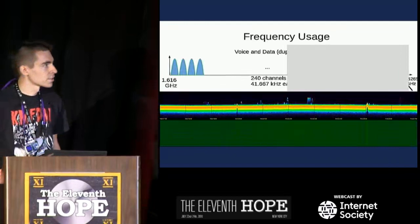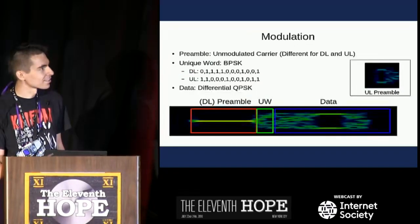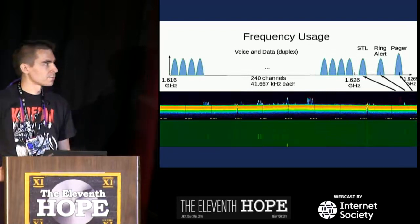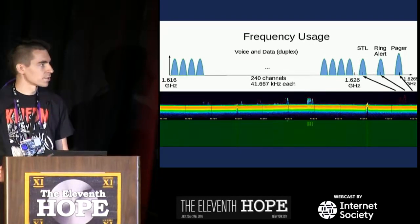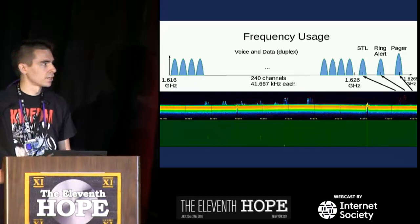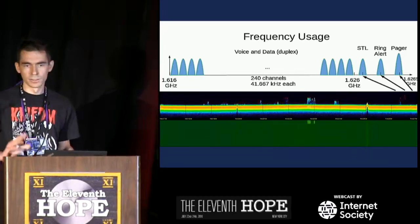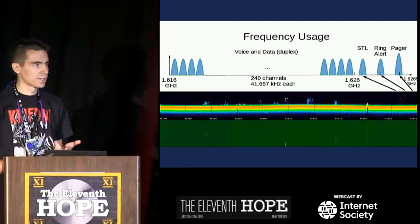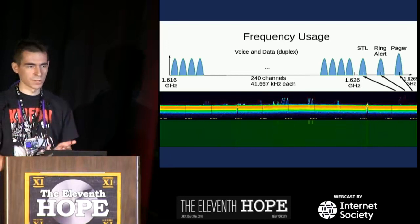Regarding frequency usage, in the lower part of the spectrum, which begins at 1.616 gigahertz, you have what they call traffic channels. These are 240 channels, 41 kilohertz apart. They hold basic data. So you see voice, IP traffic, short burst data, and some basic management traffic on there.